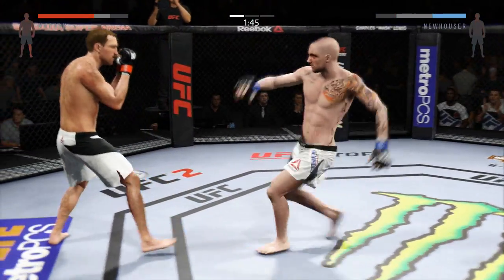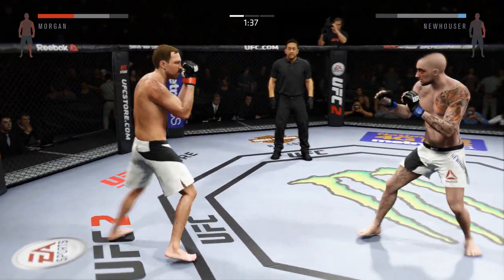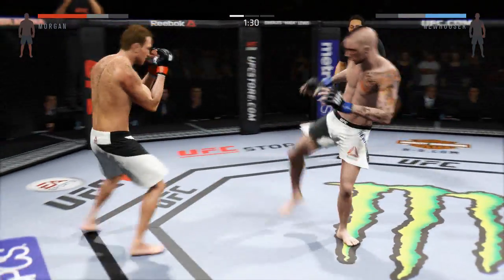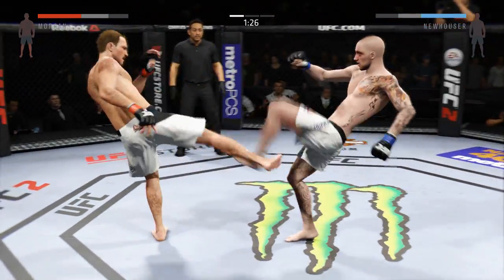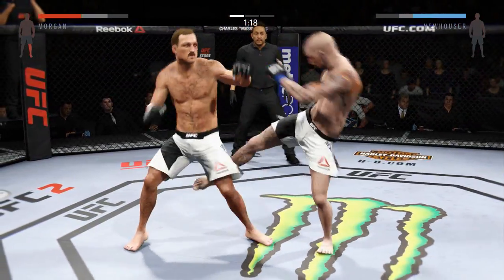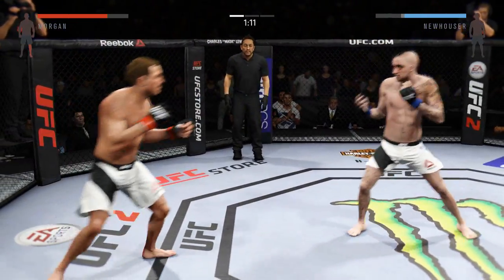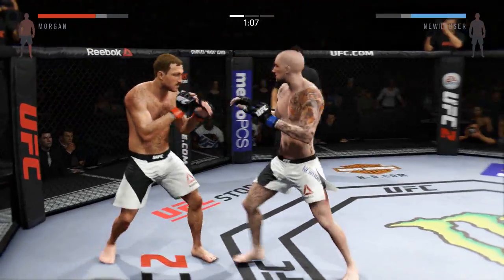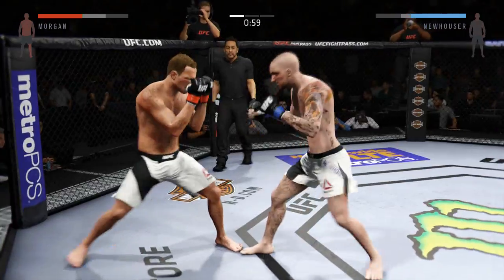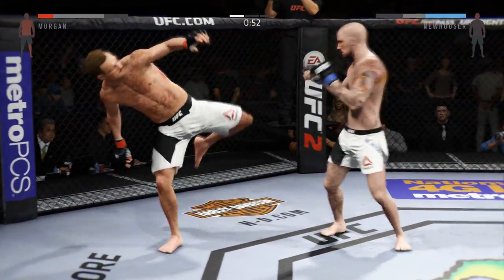Good job blocking the punch. Nice left kick to the body. Yeah, he's digging into that leg kick. Trying to go to the body. Very nice leg kick by The Problem. More great kicks from him here. Oh, big knee to the body. Body kick, look at that. Rocked him with that right hand. Oh, he's landing at will.